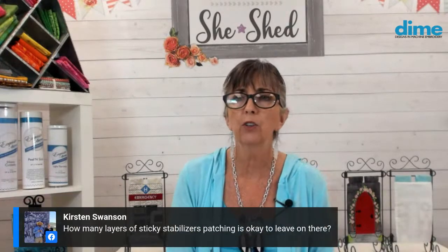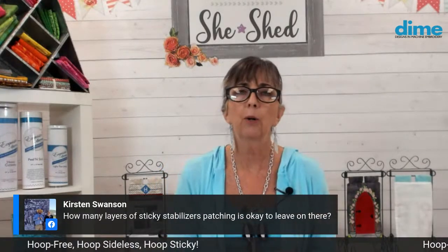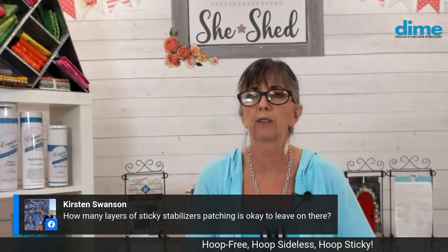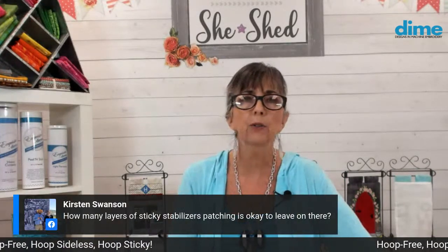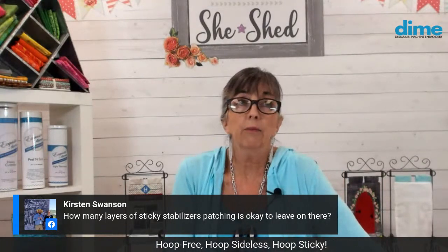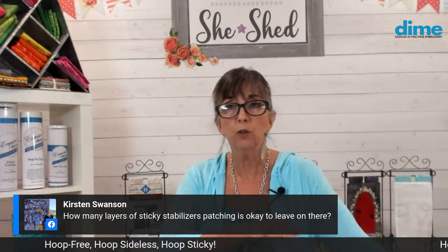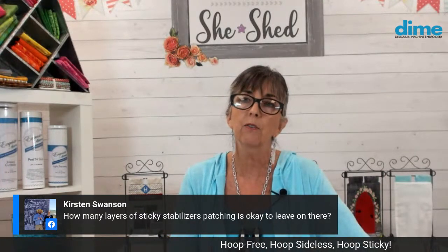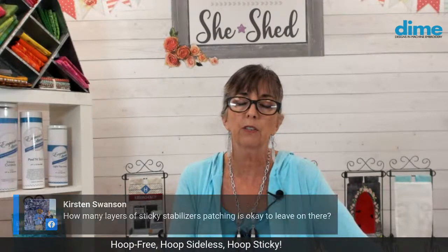I'm often using my Snap Hoop Monster for quilting, so there's batting and all of that involved, and I don't want to get any sticky on that. So how many layers of sticky stabilizer patching is okay to leave on there? Well, 5 or 6, and then just peel it off. Because you're going to add another layer of stabilizer, you'll be fine. The beauty is you don't have to clean the hoop. You'll just take it off when you want.